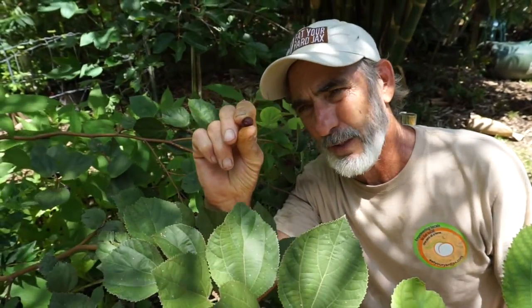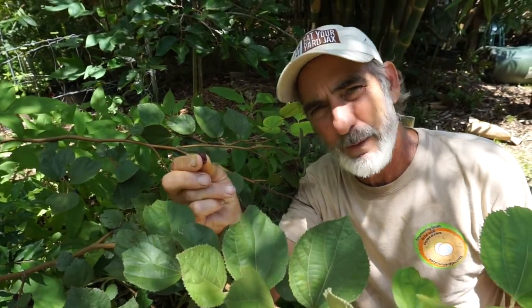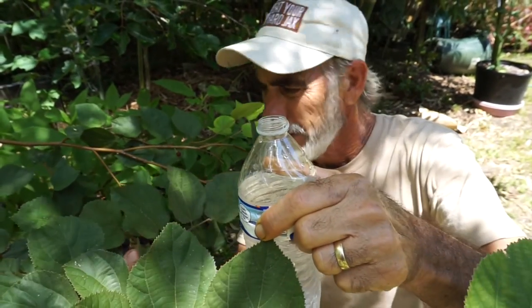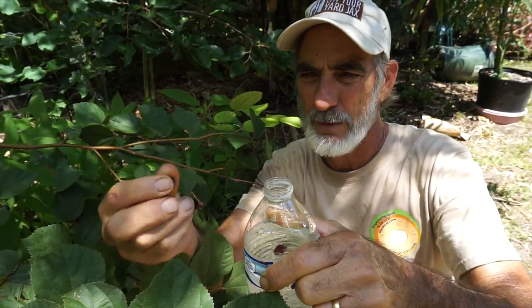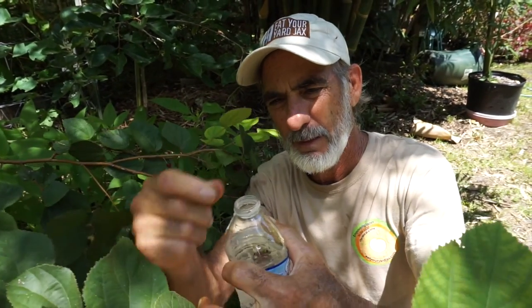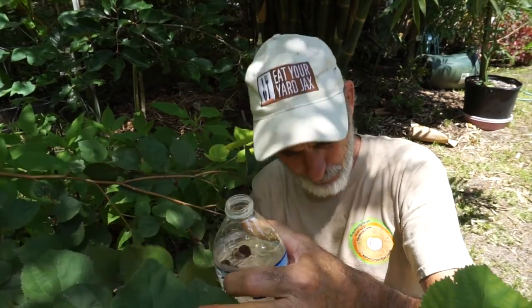Sherbert Berry, or falsa, is a berry that tastes a little bit like sherbet, and what I've been doing with them is putting them in my water bottles, and even the older berries that have started to dry up a little bit still do good. I've been putting the lid back on the bottle and shaking it up. It seems like about half a dozen berries do pretty good in there.